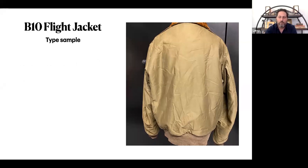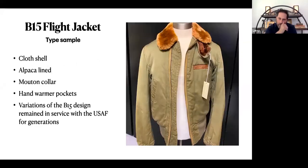Then in 1944, another jacket comes along. This is the B-15 flight jacket. Now, it's almost exactly the same as the B-10, except now they have slash pockets in the jacket, so you have somewhere to warm your hands up. But the B-15 flight jacket, that basic design lives on for generations. It's modified, and the shell's made out of nylon, but it stays in service for a very, very long time. It's much more utilitarian jacket.